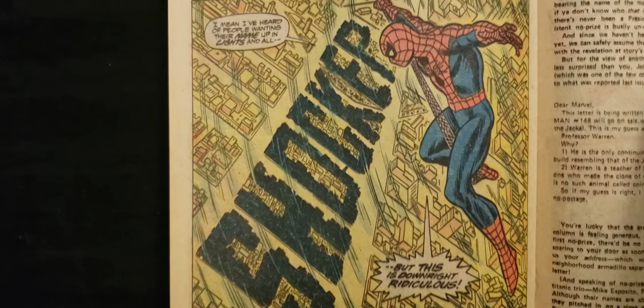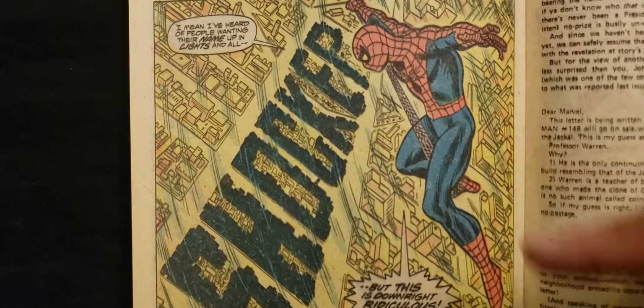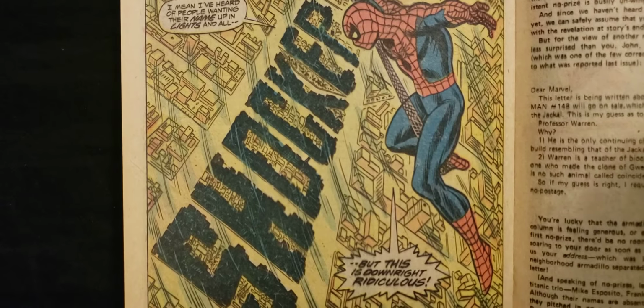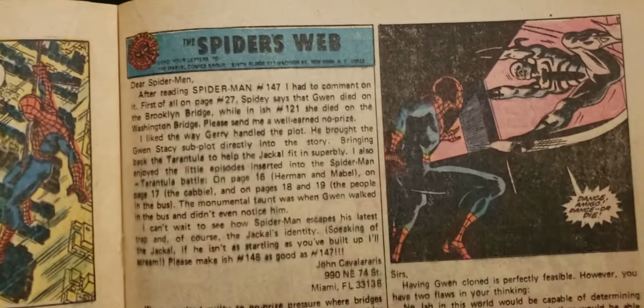Wow. The coloring's different and everything like that. It's supposed to be dark outside and you see him all bright and stuff. I know they changed the coloring process as they do now. So this is cool here. I thought these are cool.